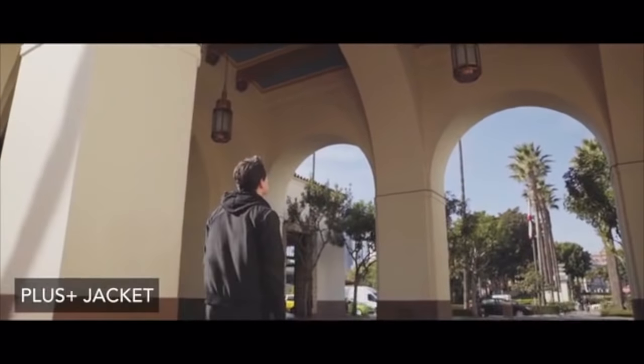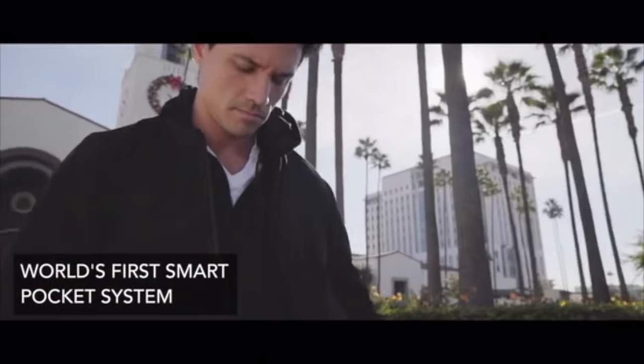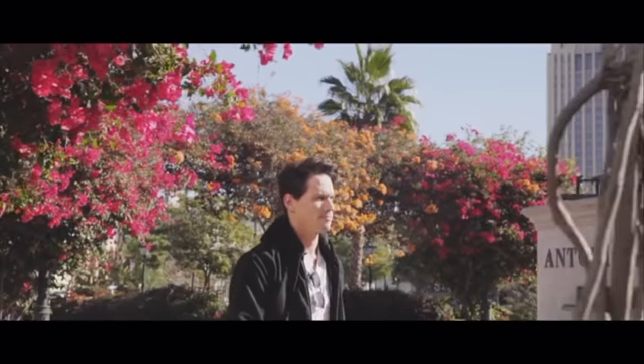Introducing the Plus Jacket, the ultimate 3-in-1 urban jacket made with the most durable nanotechnology fabric with the world's first smart pocket system to pack your belongings the way you want.